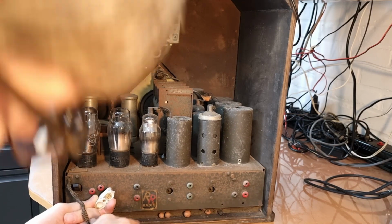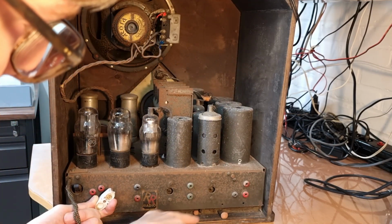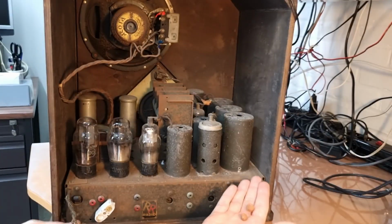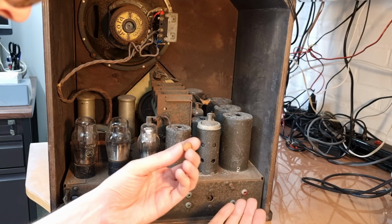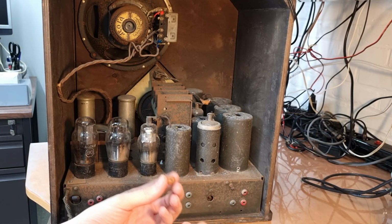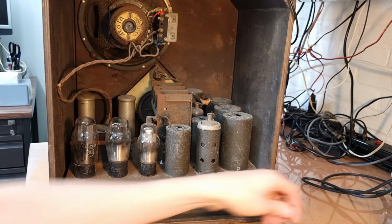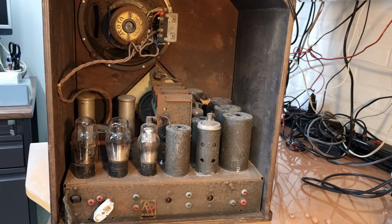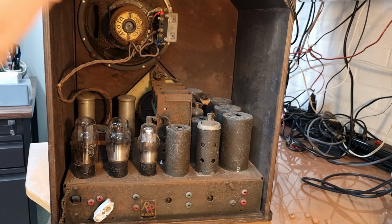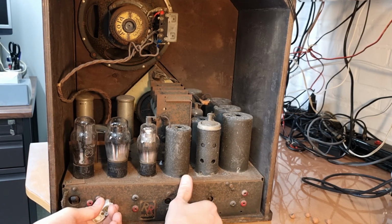Huh? What's this? These are like plant beads, like these things that you put in plants to soak up the excess water. How did that get in here? Oh no, are we gonna get a rat's nest? I hope we won't, but we'll never know. We'll see.